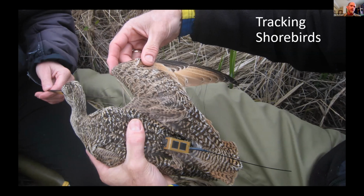So what you see in this picture are colleagues holding a marbled godwit that we have just affixed a transmitter to. And these transmitters, the ones that we typically deploy, communicate the bird's location via satellites, and those satellites talk to us at our computers in our offices. And so we're able to deploy these small devices that are now as small as like 1 or 2 grams. So you can track very, very small birds, and they relay the location of these birds.